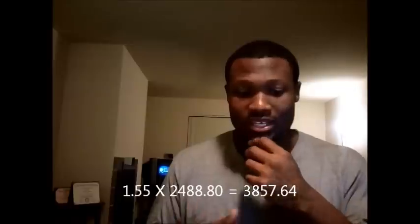2,480.80 that I came up with, which is my basic metabolic rate, and I come up with 3,857.64. That's how many calories I burn with the factor applied. So at this point, this is where you figure out how much weight you want to lose.